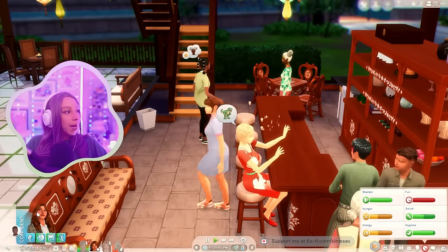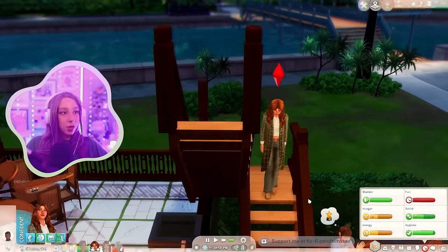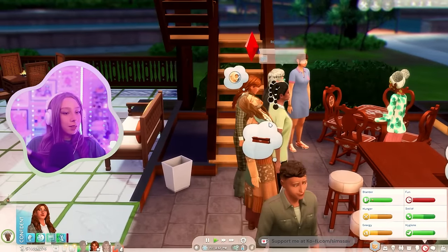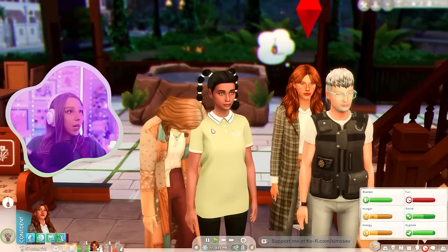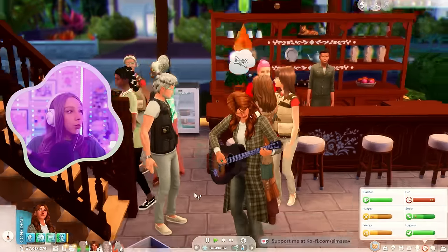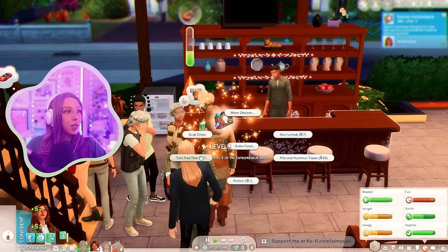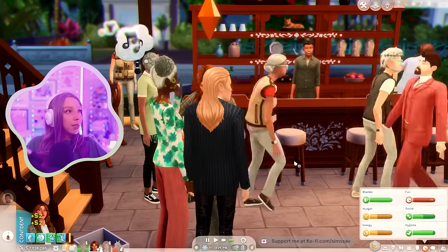Ooh, tofu pad thai. Don't mind if I do, dude. That sounds so good. Okay, Rotheo is here. This is our great aunt, I think. Girl, what are you doing? I said get some food, not crappily play the guitar. Oh, honey, I think you need some medicine.